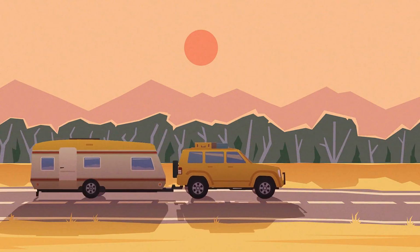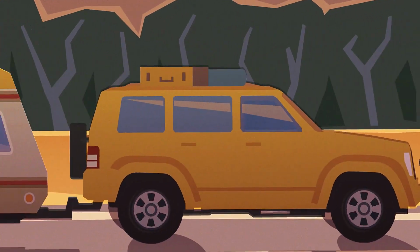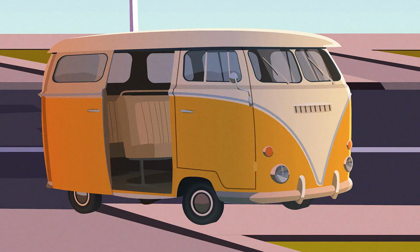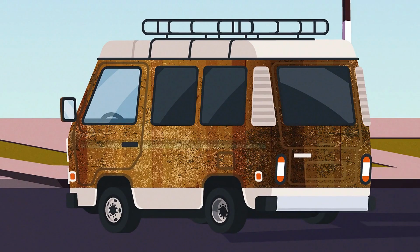Anna wanted to buy a van to travel the country. She went to the van fair to pick one. There were 3 vans she could afford. Take a look at each of them. Which one should she buy?